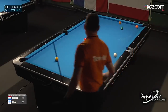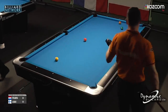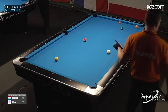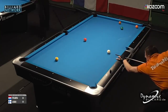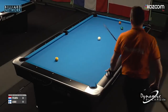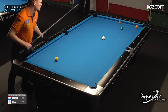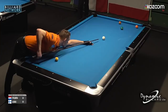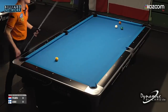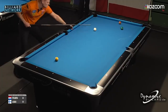Well, Niels is wasting no time getting his run out underway after that break. Well, why would you if the path is clear? So this is a race to 9 alternate break. And this is a semi-final, so both players will have already won and secured their bronze medals. But they're hungry for more, and they will have been winning some matches along the way.